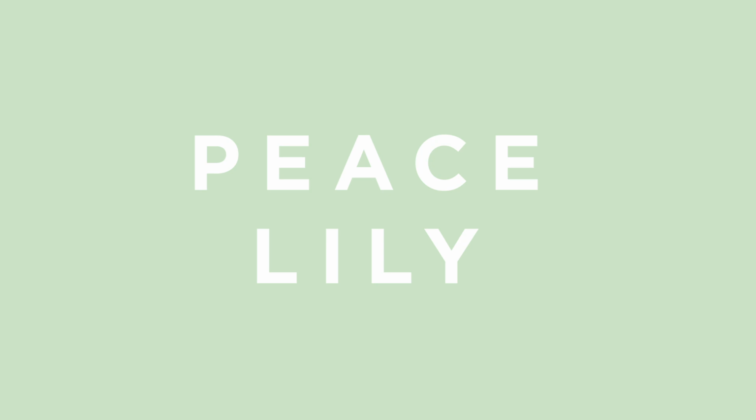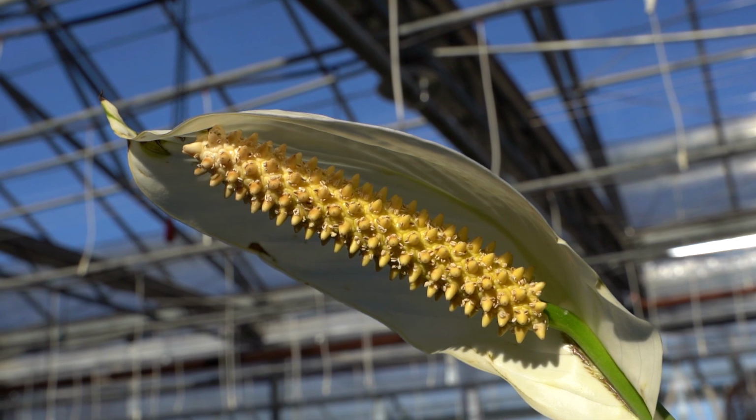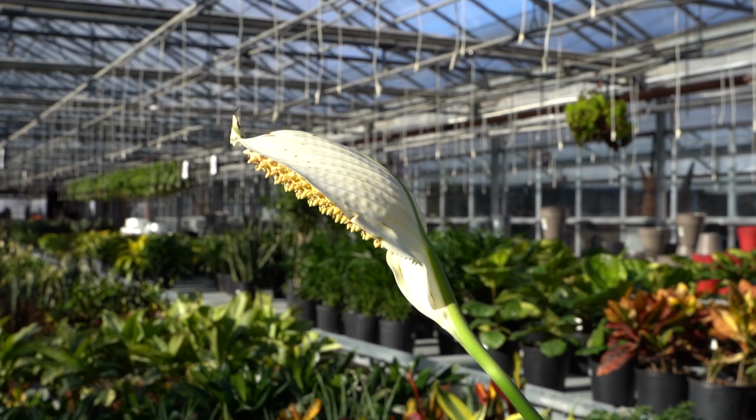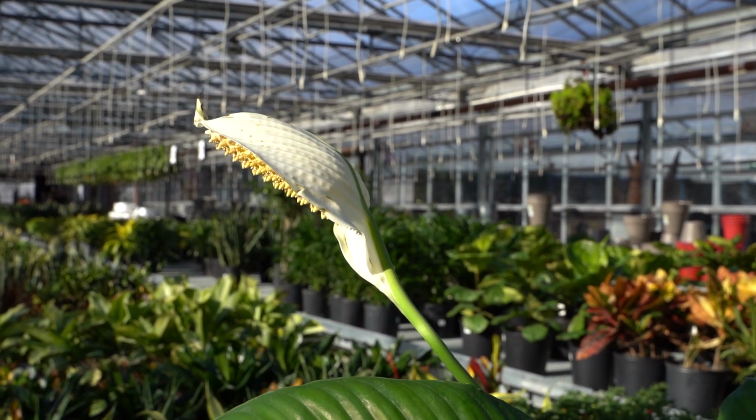This next plant, I actually don't have one of them in our home. If we had a larger home, I think I would definitely add one, or maybe it'll be our next plant purchase, but that is the peace lily. The peace lily is perfect in light or shady places, and it actually prefers shady spots. So if you don't have a lot of light in your home, this could be the perfect plant for you.